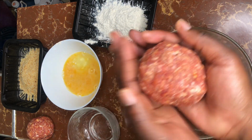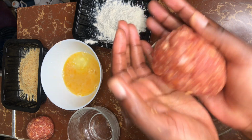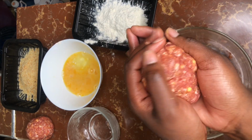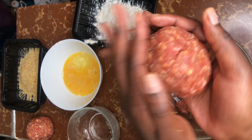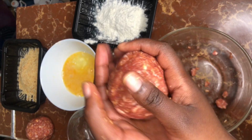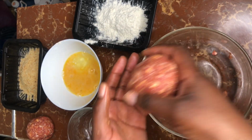God, this was hard. This was really hard. If you're gonna try this recipe, this was the hardest part. Oh, but there it is. It's like a ball. To be fair, this was a really large egg.